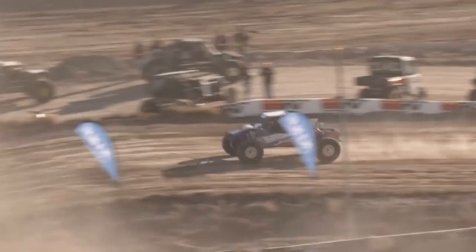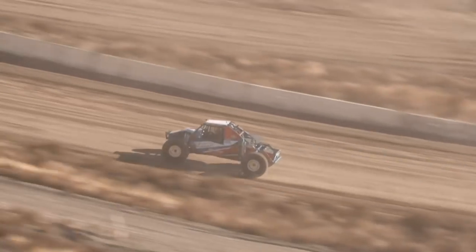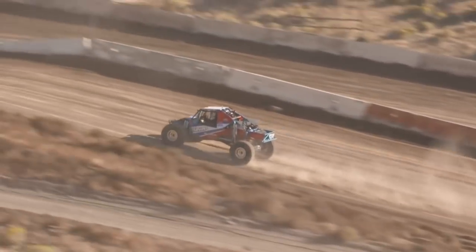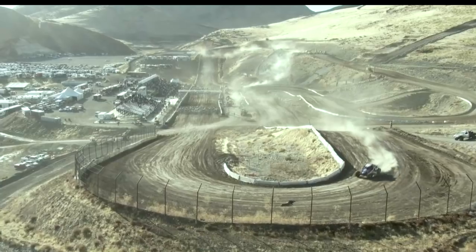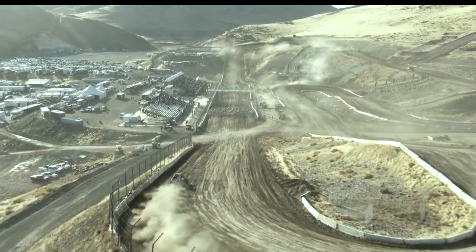Did you see the way he hit the brakes, set the nose of the car, and used the back end of the vehicle to pull it around the corner? Great driving here from Raul. And they love giving each other grief on the radio, so you know he's talking to base camp back home.